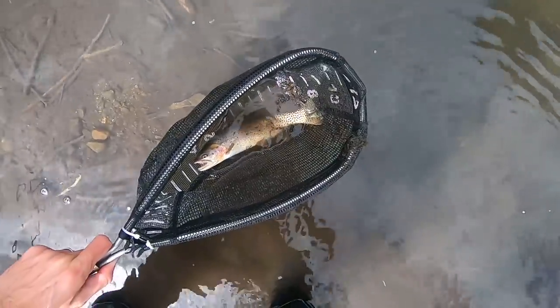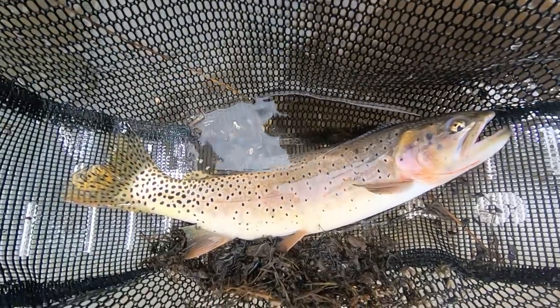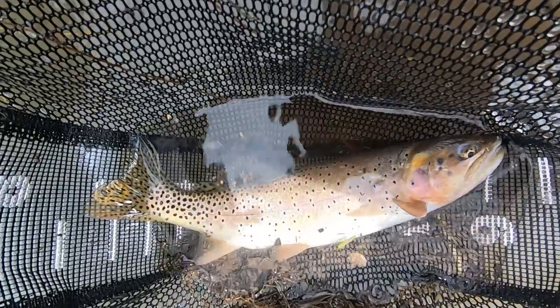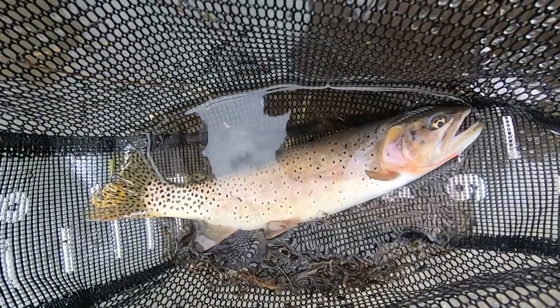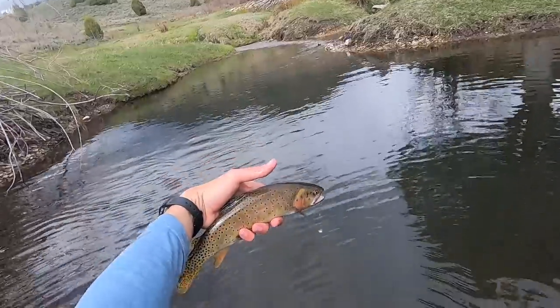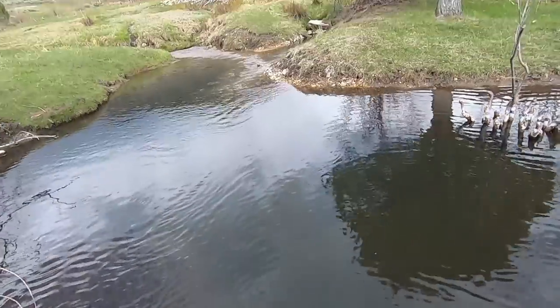That's a 13-inch cutthroat trout. Ladies and gentlemen, look at that beautiful fish. Wow. That's actually a little bit over 13, I think. That's about 13 and a half if we're straight out. Wow, what a fish. Okay, wow. Wow, wow, wow.